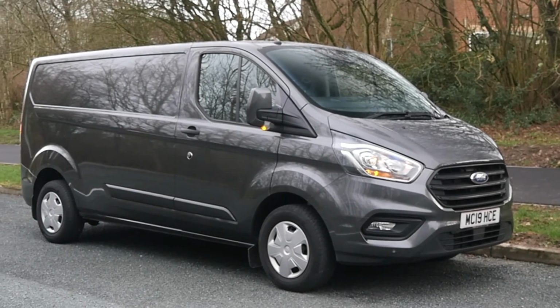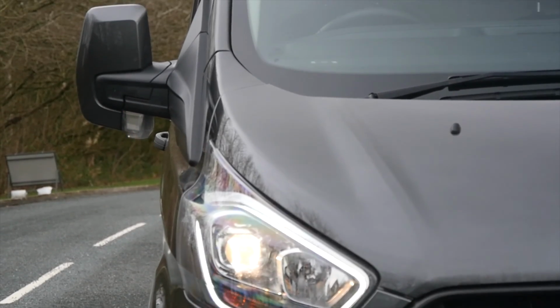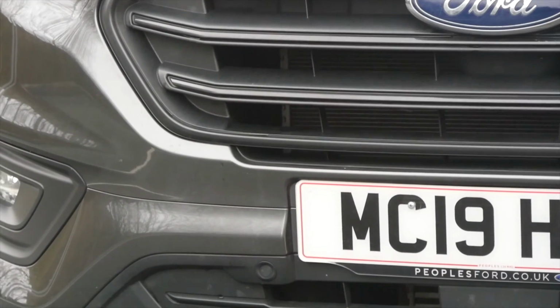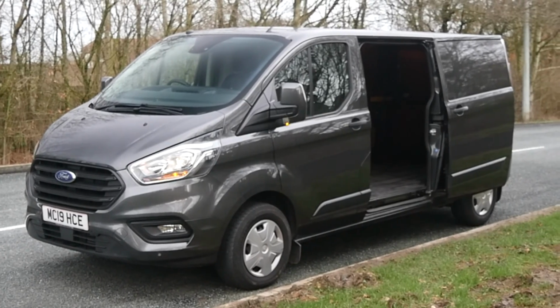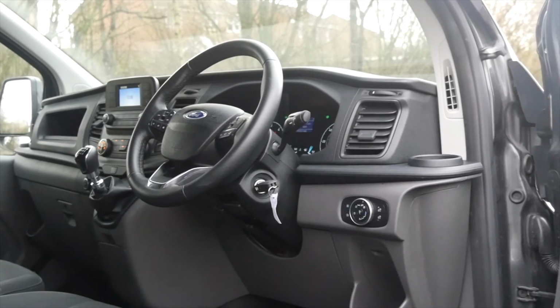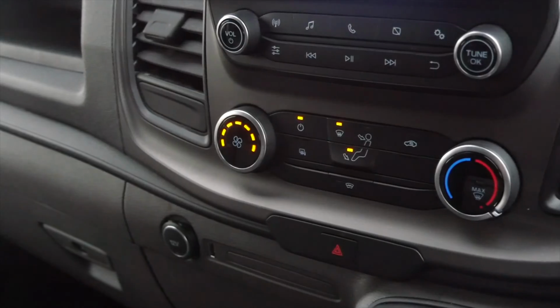So it's a 2-litre TDCi 300 L2H1 Trend. It's 2019 on a 19 plate. As I say, it's a long wheelbase with a 130 brake horsepower engine. It's only done 10,489 miles, one registered owner. The fuel economy, urban is 39.8, extra urban 47.9.